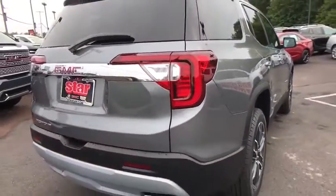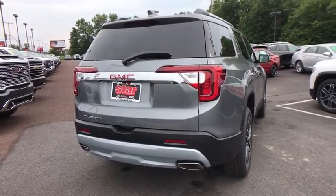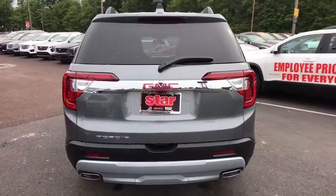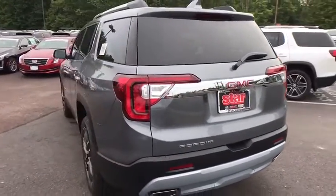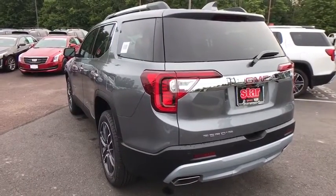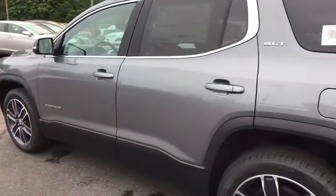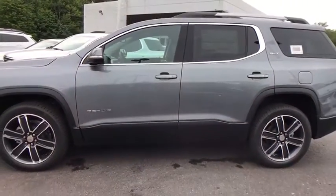Traction control, power liftgate, dual airbags, alloy wheels, power steering, four-wheel disc brakes, universal garage door opener, compass, heated front driver and passenger seats, electronic stability control, fog lights, trip computer, security system, rear window defroster, power windows, panic alarm, HD radio, remote keyless entry.